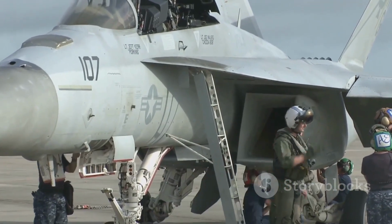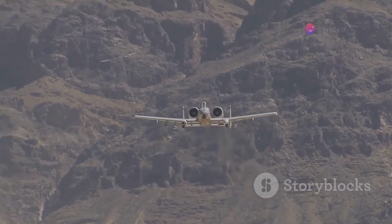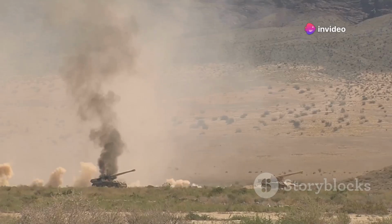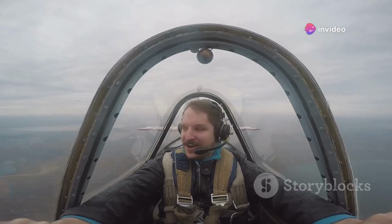Section 4. Straight from the cockpit, what the pilots say. So, we've got the theory, but what's the reality? I talked to some A-10 pilots, the folks who know this bird better than anyone. And you know what they say?